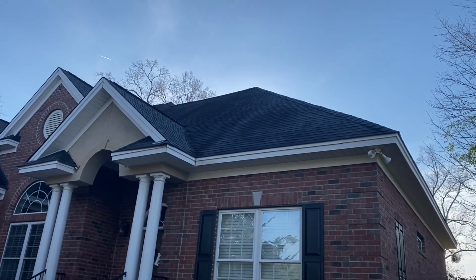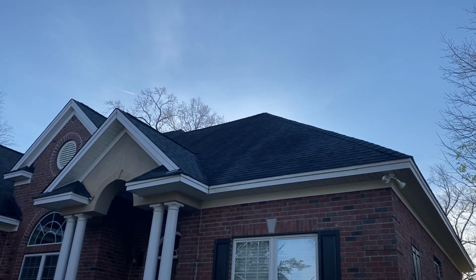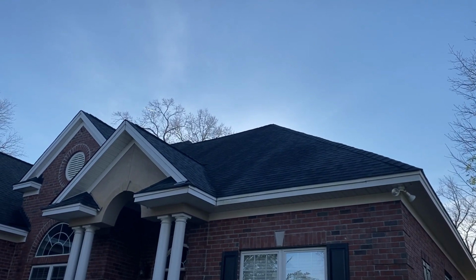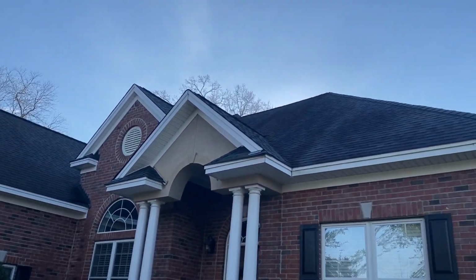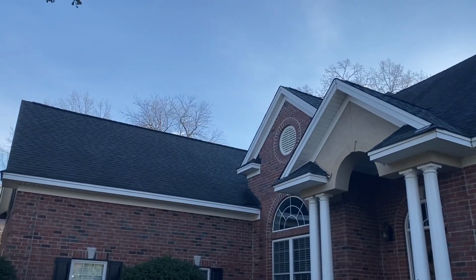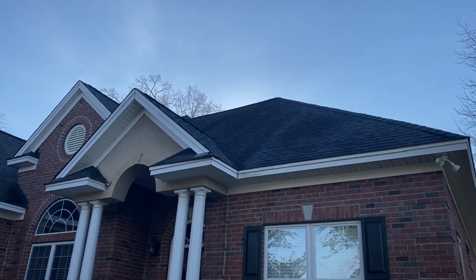The other thing is, as that algae grows, it turns black and darkens the roof, which attracts heat. So your roof is getting even more heat than normal. Sun is pounding down on it. It's heating up the interior of your house, which is costing you money because you're having to run that AC more. Just a couple of the things to think about if you're wanting to get your roof cleaned.